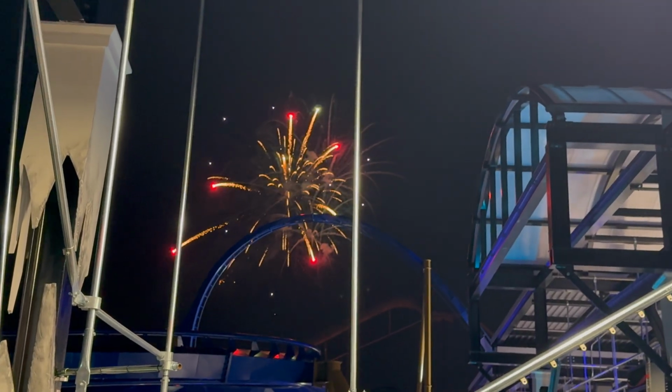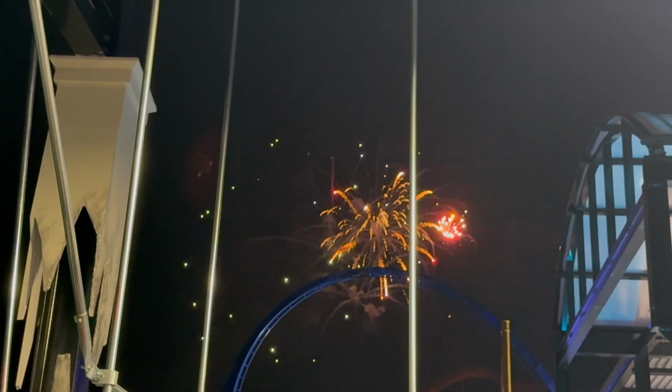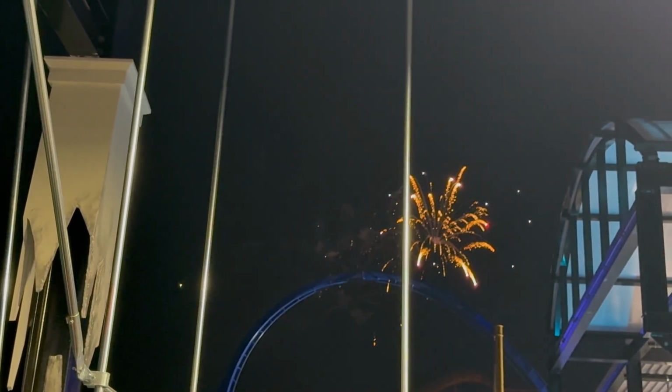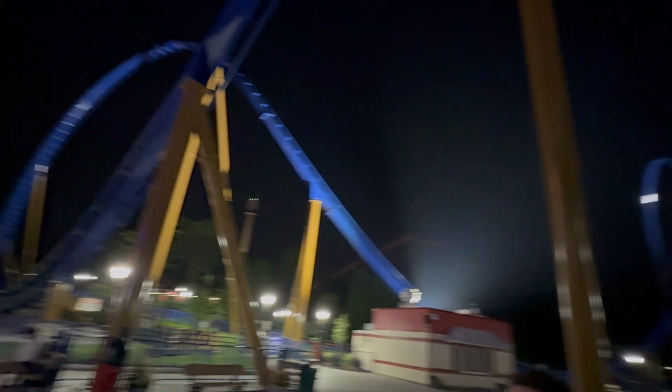But that's going to do it for this update. As you can see, there was fireworks going on. This was the last Saturday that they were open for that fest that they were doing, Great American Nights, and they were open till 10 o'clock.